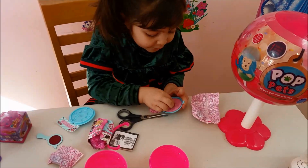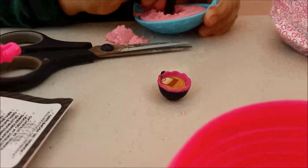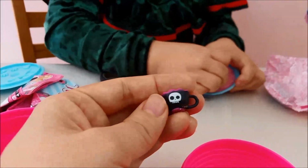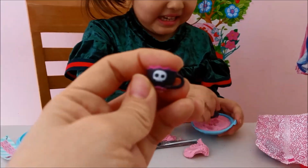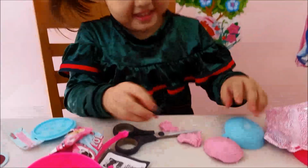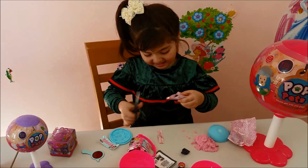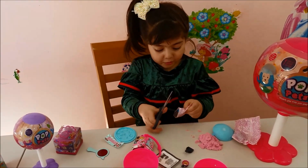The food. I know what this is. The cup. The food cup. So cute. Very tiny little cup. Look at the picture. A skeleton. Let's put this on the floor. It's really soft. That's a lot of rubbish on the floor.